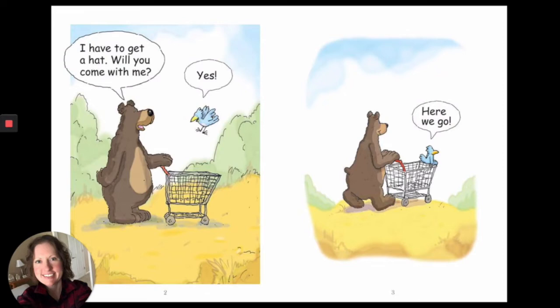I have to get a hat. Will you come with me? Yes. Now I saw what Bear said ended in a question mark, so I asked it like I was wondering, will you come with me? And then I saw that Bird, what he said, ended in an exclamation mark. So I tried to say that with some excitement. Yes. Here we go. I know Bird said that because the speech bubble is coming out of Bird's head.